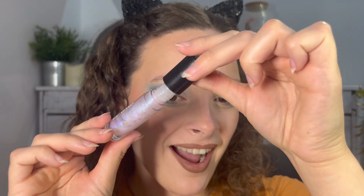And on top of it, I'm gonna put the lip gloss in the shade Dread, which was in the Night Terror box. This is so pretty. And it's so comfortable as well. So cute. I love this. Then I don't know why I stopped the eyeshadow to do the lips.